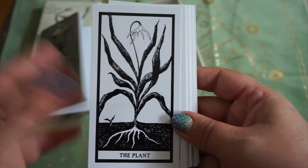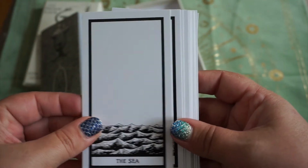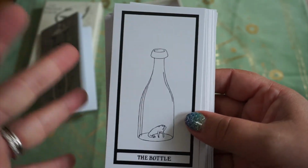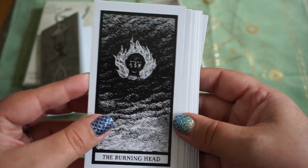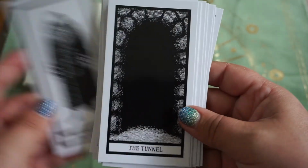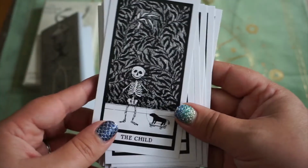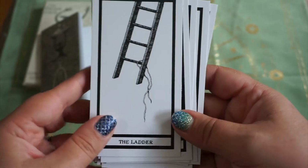Again, I don't know that I would pull this out for a reading unless we're doing something funny and lighthearted, just to poke fun a little bit. I don't really read like that though, so I don't know that this really has a place in my readings, in my practice, but I had to have it because I love Edward Gorey and I just think it's so funny and witty. And I love just flipping through them and looking, like, how cute is he? I just love looking through them.